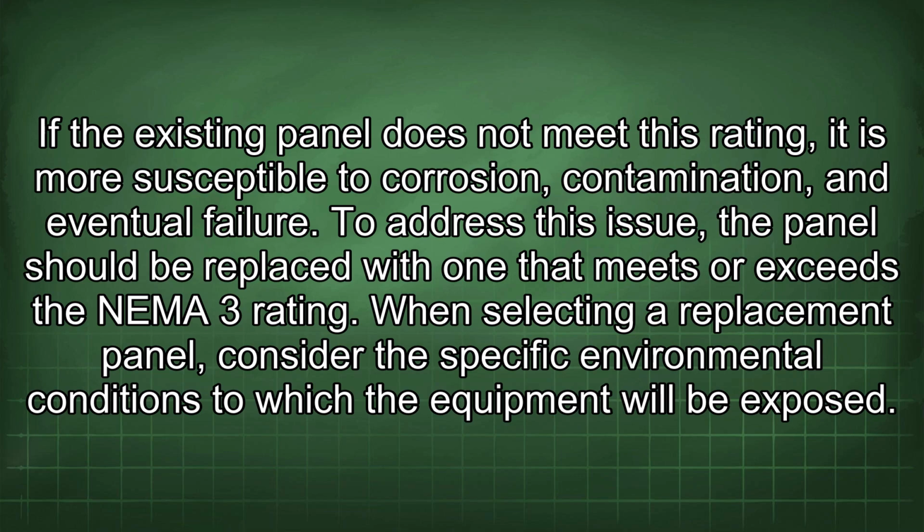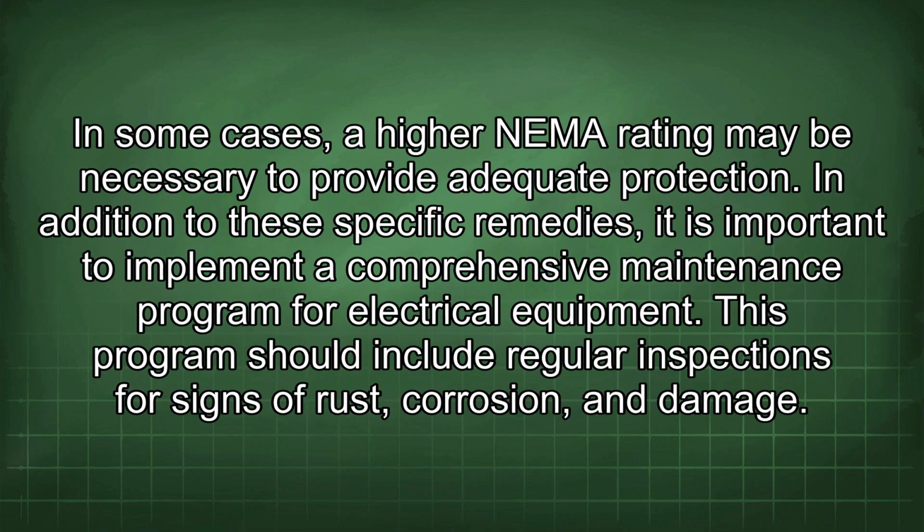To address this issue, the panel should be replaced with one that meets or exceeds the NEMA 3 rating. When selecting a replacement panel, consider the specific environmental conditions to which the equipment will be exposed. In some cases, a higher NEMA rating may be necessary to provide adequate protection.